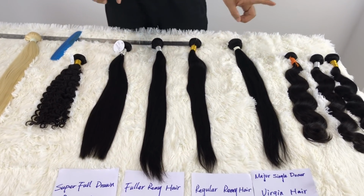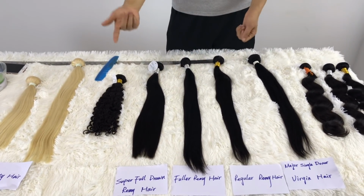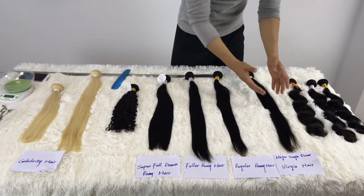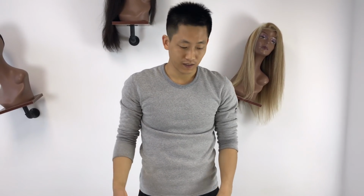So you need to make a balance. Every coin has two sides. So either choose one side or go to the other side. If you want the same fullness like this and the same material like this, the prices are very, very high. But we need to be realistic in this hair business. All of us need to be realistic. So in reality, you need to have a balanced choice of which hair to sell to your clients that can help you set up your business. Because always remember, not every client is as rich as you think.